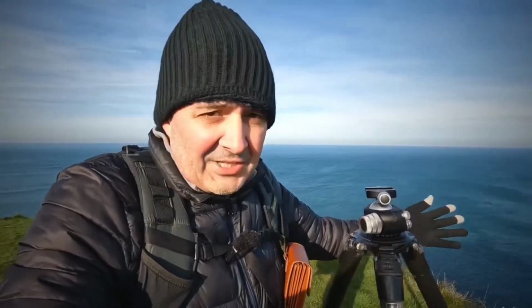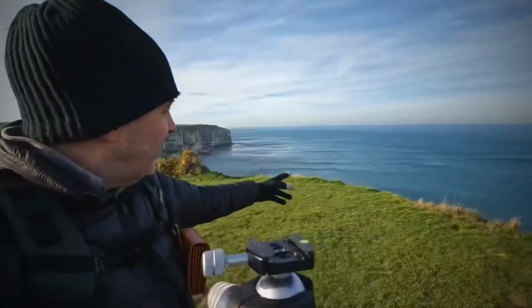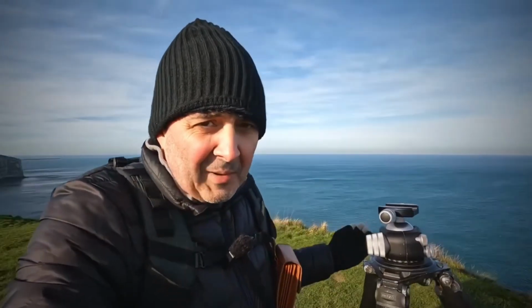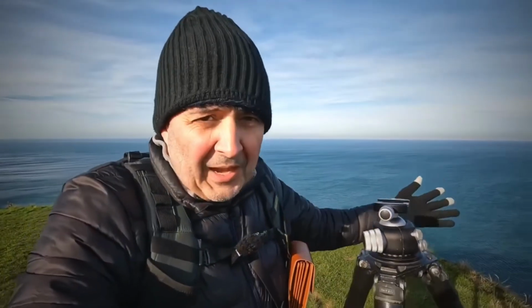The other challenge is, at least at this section, the sun is behind me, so a lot of the cliffs don't get illuminated by the sunrise or by the early morning sun. Actually, this is a very good place to come later in the summer at evening time, because the sun will cast into those chalk cliffs. But as always, when you're traveling, you've got to make the very most.